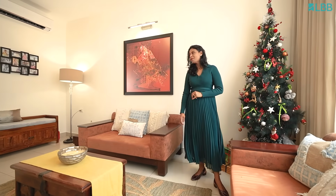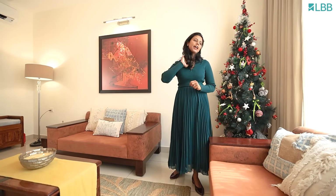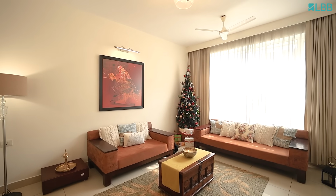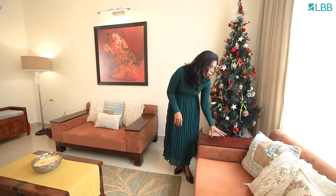Most of our furniture is about 10-12 years old. And the way I always buy a piece of furniture is by looking at how sustainable it is, how functional it is, and how futuristic it can be. So when we bought this, there weren't many couches with a depth of this sort and the low height kind of model with an armrest.